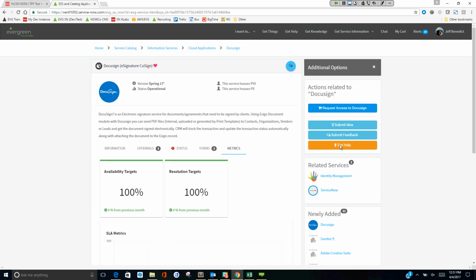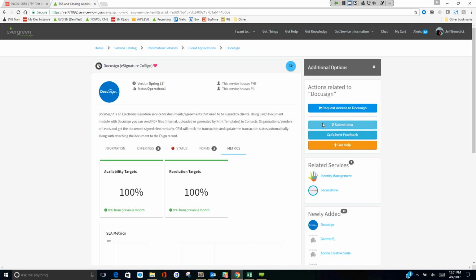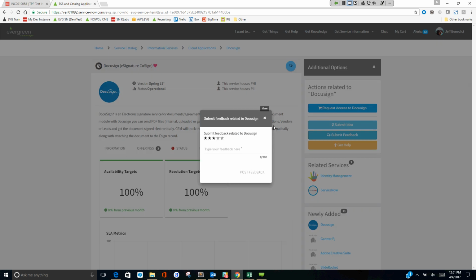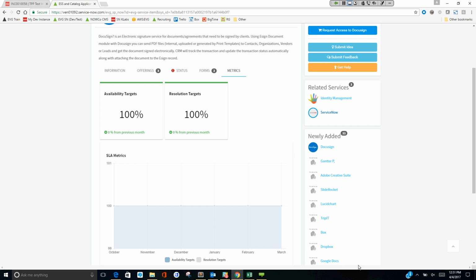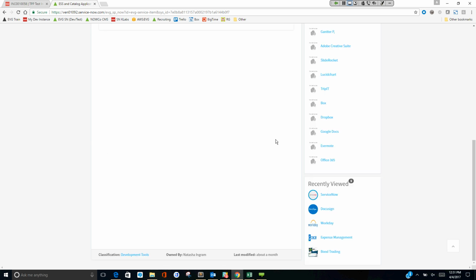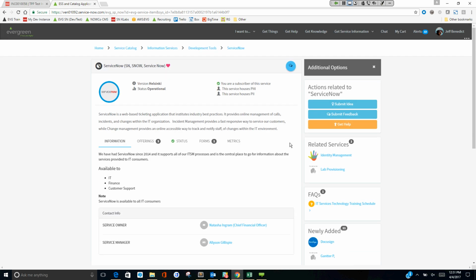And then I've got actions here where I can say, let's go request help, which is going to fill in our DocuSign service, and I can open a new incident pertinent to DocuSign. I can submit feedback, provide some ratings. I can go look at one of these other services, go see the related information. You'll also notice there's a little tab down here that shows my newly added services as well. So that's imported in if I wanted to see what's new.